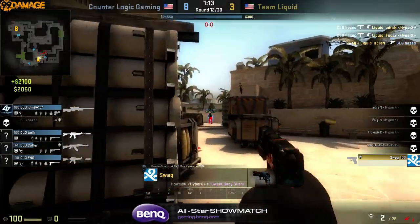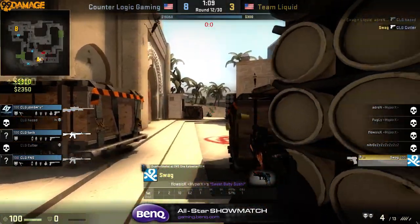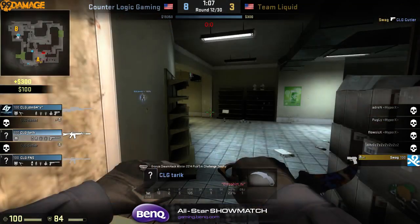Triple headshot off the MP7. Swag with an easy frag though with the P250. Now going to work on Cutler, who is not able to reply with anything, as if he had disconnected.